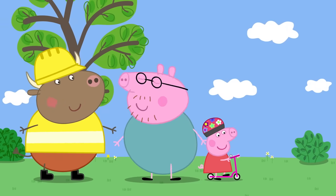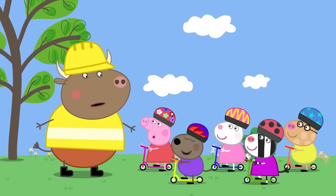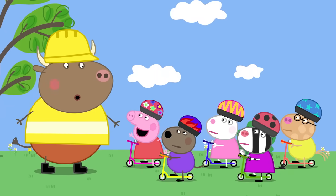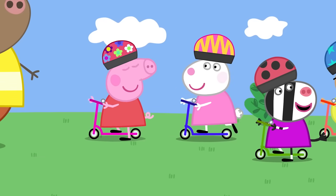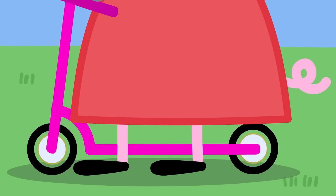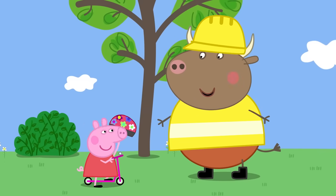Ta-da! Oh, good-o! Do you want to race scooters with us, Mr. Bull? The reason I don't know a lot about scooters is because I've never ridden one before. But it's so fun! Yeah! You can go really fast! And it's much better than walking. Oh, my. That does sound fun when you put it like that. We'll teach you. Just put one foot on the scooter and push forwards. Like this. Seems simple enough.